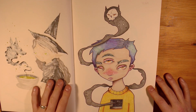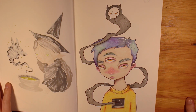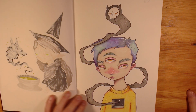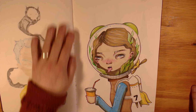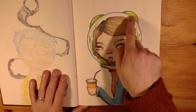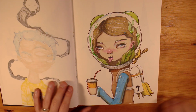This prompt was yokai. I had no idea what a yokai was. I'd never heard of it up until this point, but apparently it's some sort of spirit, so that's what came to my mind with that one. This one was a little bit of a stretch, I get it. The prompt was toad, so you can see the toady things happening there, but I wanted to make sure.